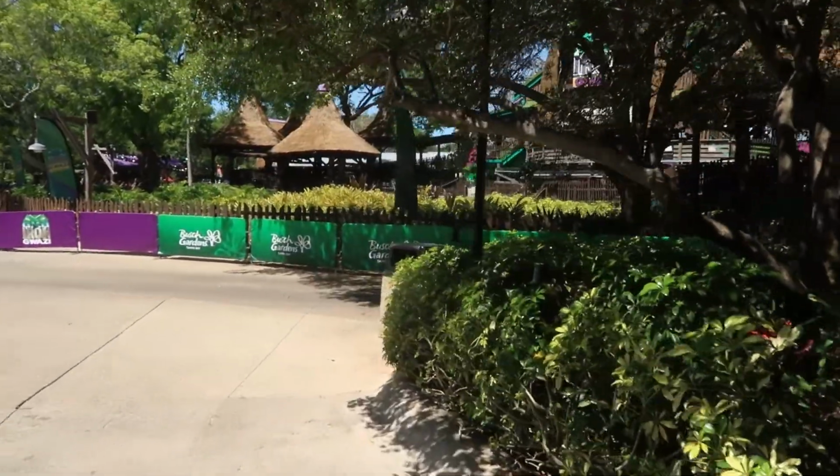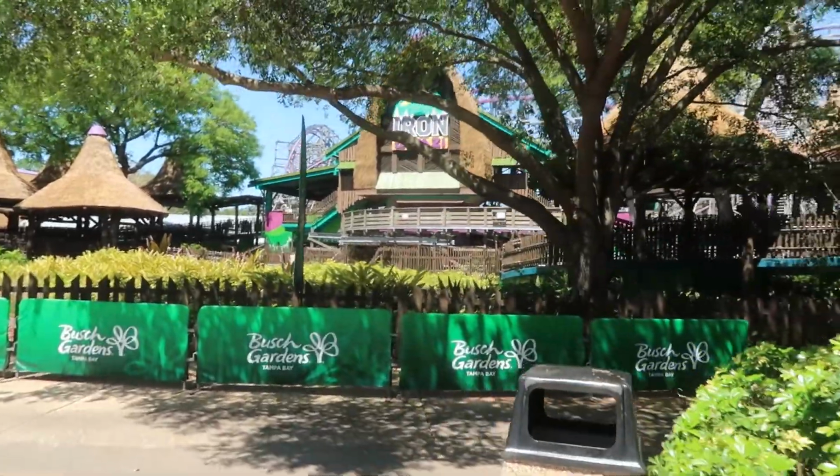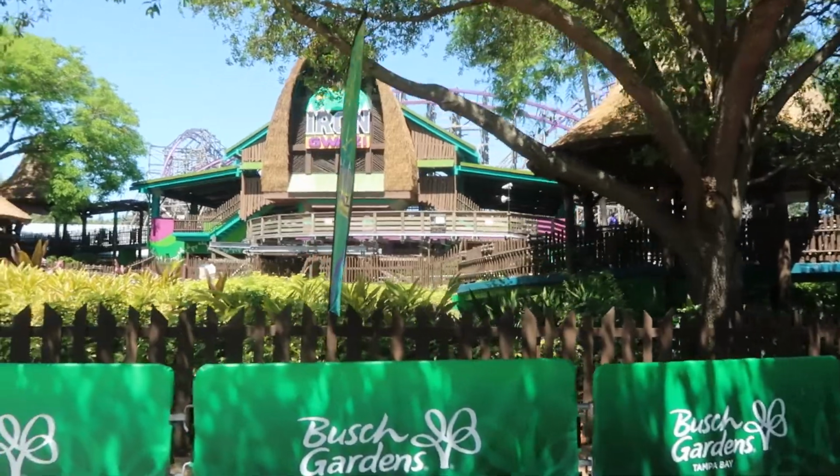And one short walk back over here to Iron Gwazi. So excited. Also, the line is a lot less because the line was all the way down to here when we came over here before. Now it's a lot shorter.